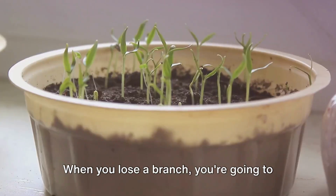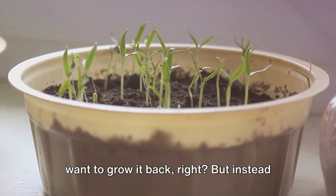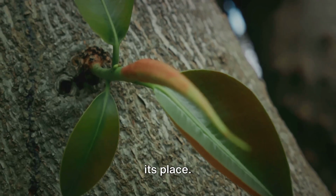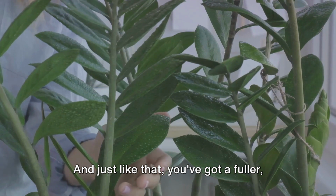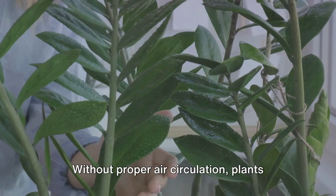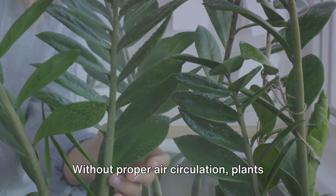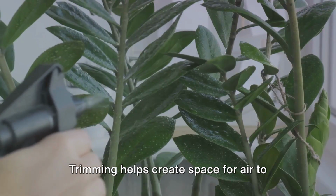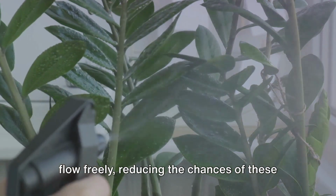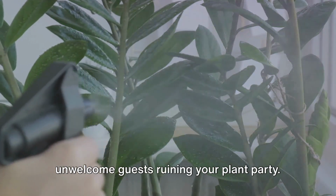Imagine you're a plant. When you lose a branch, you're going to want to grow it back, right? But instead of just one branch, you'll sprout two in its place. And just like that, you've got a fuller, bushier plant. Secondly, trimming improves airflow. Without proper air circulation, plants are prone to disease and pests. Trimming helps create space for air to flow freely, reducing the chances of these unwelcome guests ruining your plant party.